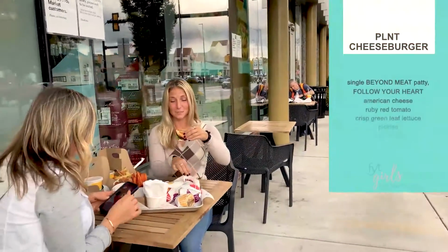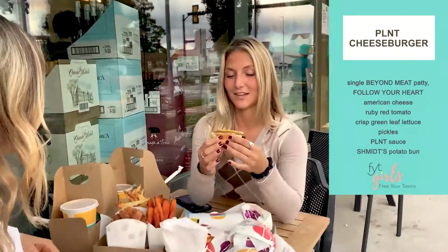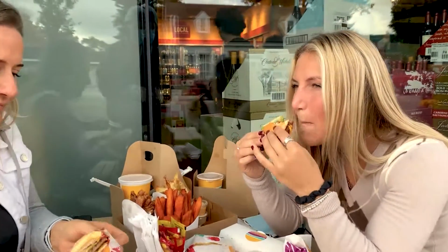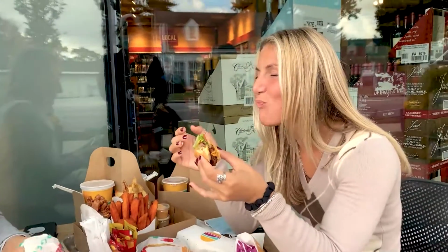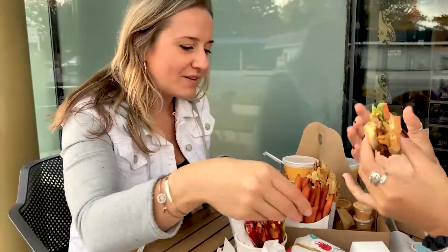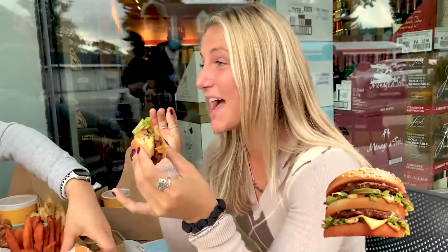Okay, so this is the cheeseburger. I'll try the cheeseburger. Oh my god. I haven't had a cheeseburger in... I'm dancing, so you know it's good. Wait. This tastes like a Big Mac. I used to love Big Macs.